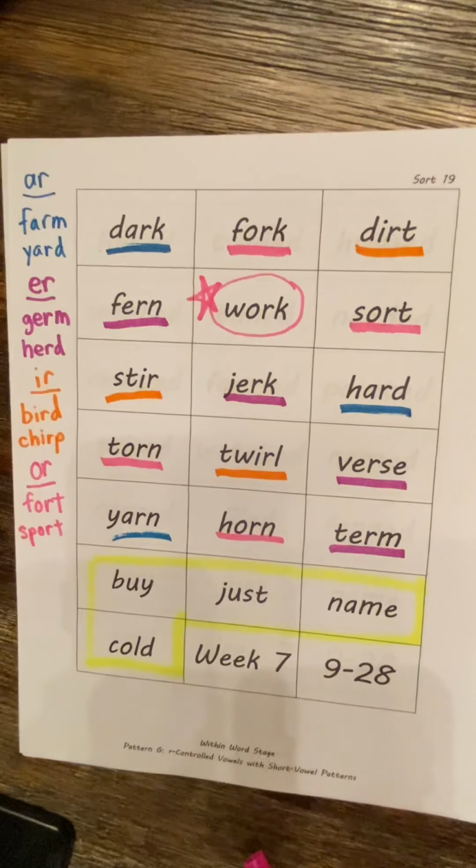Make sure you do all your spelling work this week. There's an assignment for every day. And if you do it every day, each assignment that's listed, by the time we get to the spelling review on Friday, you should be ready to go. You'll be a stronger reader and a stronger writer.